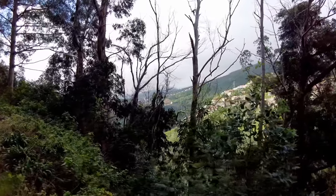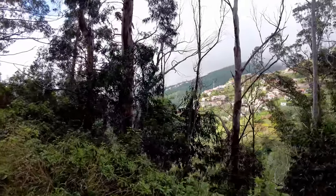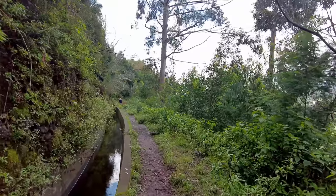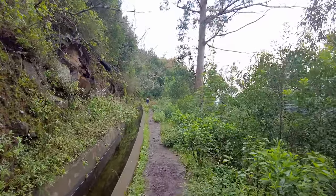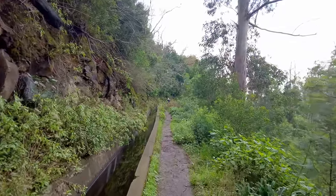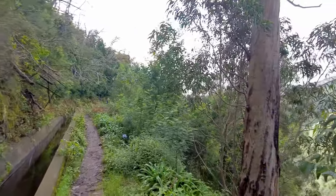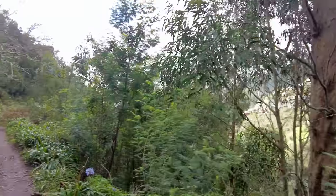Again, got that lovely sunny view over to the right there. It really is remarkably fresh up here, and the smell of eucalyptus is really strong. If your head is a little muzzy, if your nose is a little blocked, get yourself up here amongst the eucalyptus trees. It'll do wonders for you.